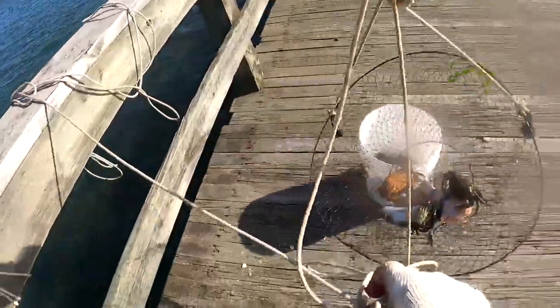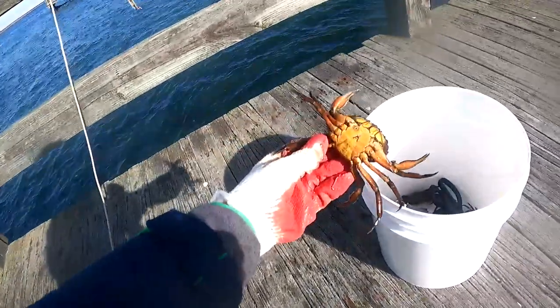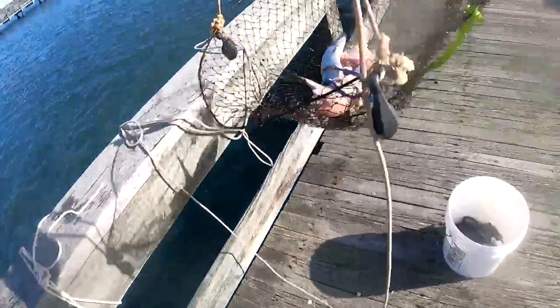Yo, over here's the green crab heaven, bro. Look at this. Oh my gosh. Oh, that's the dude. That is monster. Holy crap. Oh, this one's bigger, bro. Oh my goodness. Okay, now. We'll keep him. Let him go later. If Ken doesn't want him, we'll let him go. Alright.